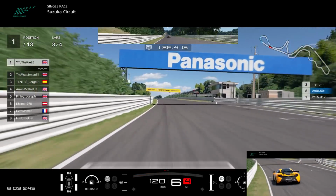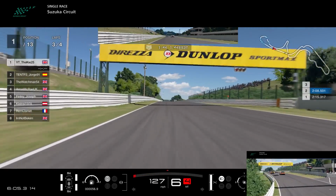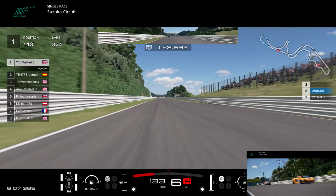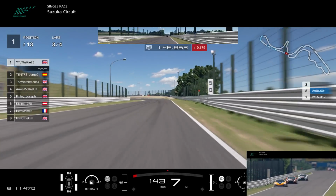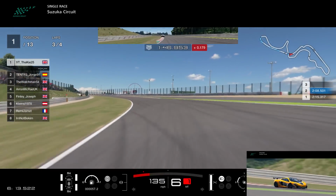the back straight now. And the driver behind me, the other Lexus, actually had a penalty, which puts the old P1 back into P2, and now we've got to defend for this final lap in the McLaren 650S.